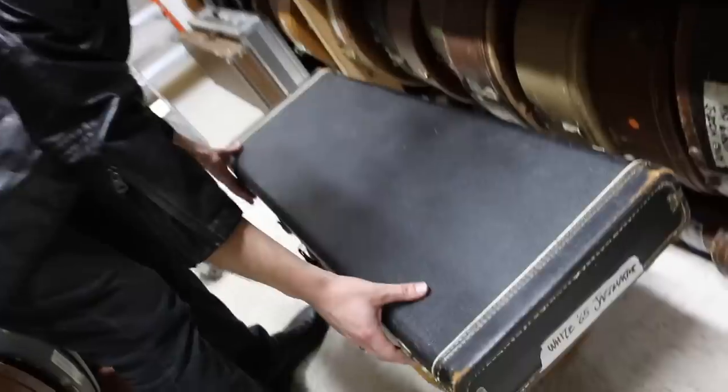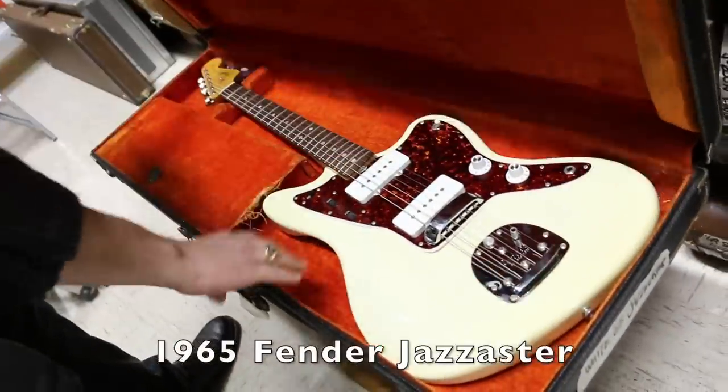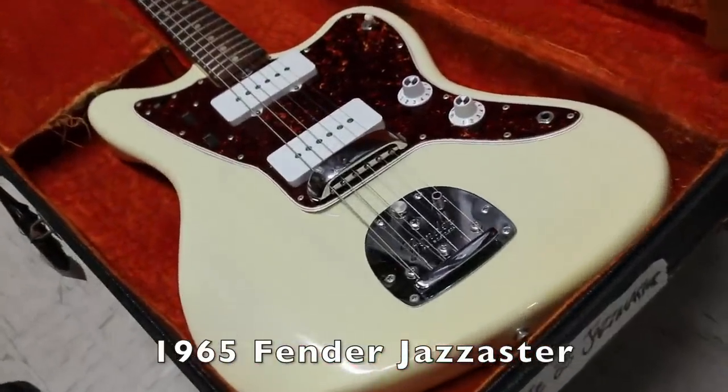So this is a 1965 Fender See-thru Blonde Jazzmaster. Yeah, this is your favorite for sure. This is the one.